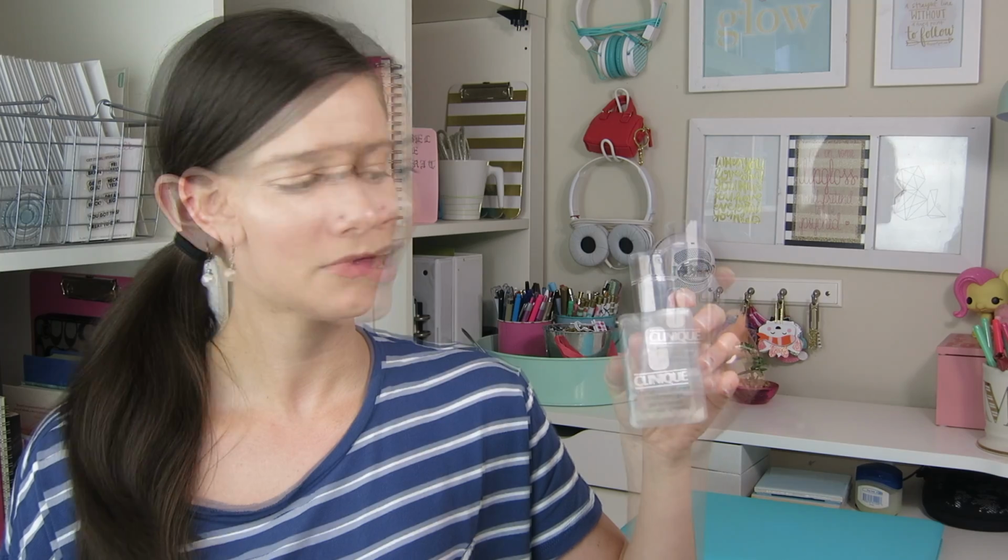But for now, since I've been using this so long, I want to try something new. And so I haven't repurchased this, and I'm in the process of trying to find another lotion that I might like better. So yeah, won't be repurchasing quite yet, but I probably will in the future because I do really like this lotion. And I have another face cream.